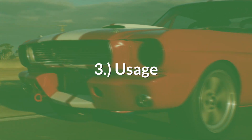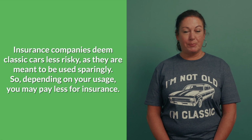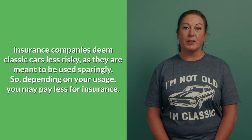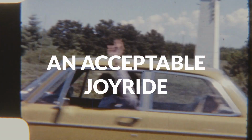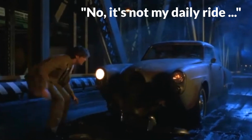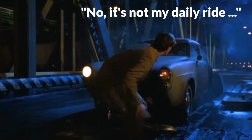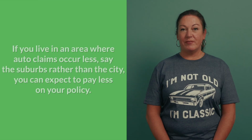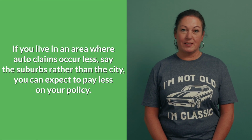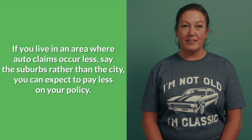Usage. The reason classic car policies are cheaper is because they are used less frequently than everyday vehicles. Most drivers will take them out for a joyride during nicer weather, so insurance companies deem them to be less risk. Most carriers will ask you how much you use your classic car to determine how much you will pay for your premium. Location. If you live in an area where claims occur less, say the suburbs rather than the city, your premium will be less.